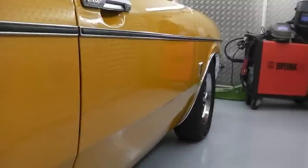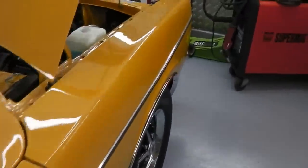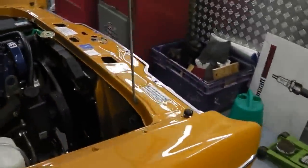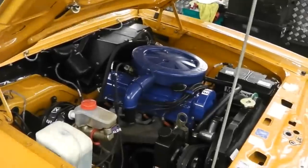Nice coach lines there, good paint finish. Happy with how that's fared over the year, really made up really. Actually, it's better than what I thought, which is good. It's good to get to that position. I think it's a job well done, Project Ruby.